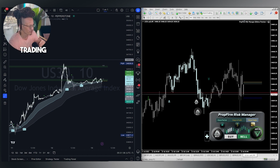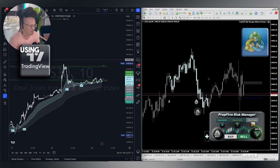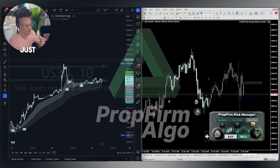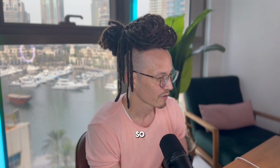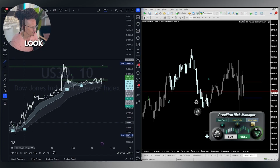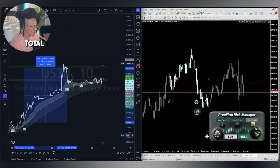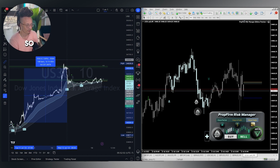Right here, I have TradingView on one side and I have MetaTrader on the other side using PropFirm Algo. I'm just gonna wait for a proper setup and we're gonna execute these trades. So far, we've had an amazing push on US30. Just look at this here, a total of 558 pips, which is 5,584 points. Huge. So let's see where this is going to go today.